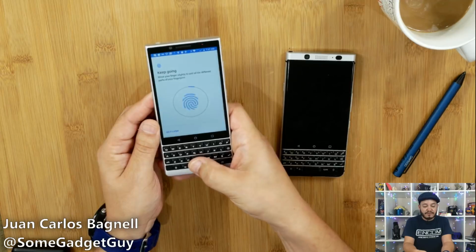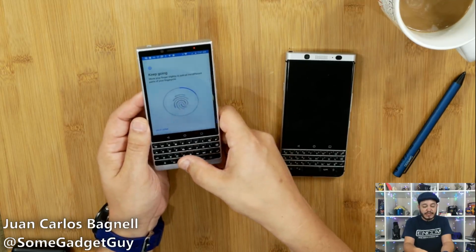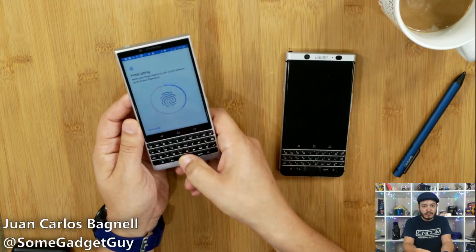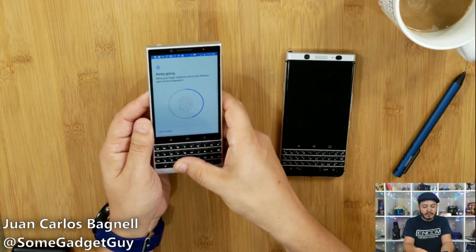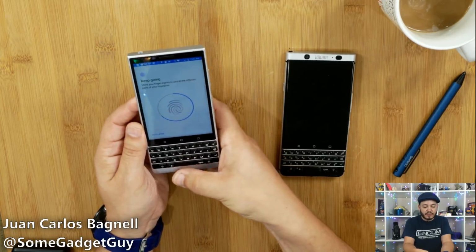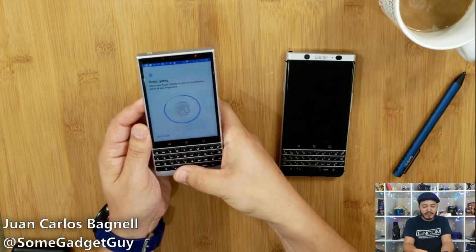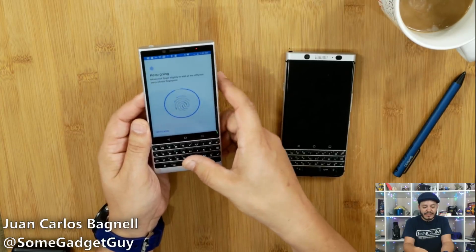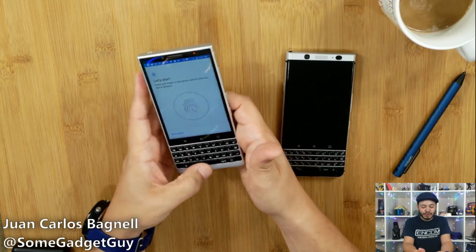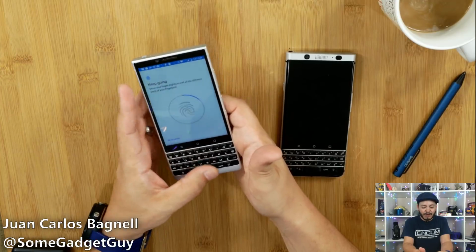Now, I loved the fingerprint feel on the KeyOne. Putting it in the space bar is absolutely genius. And I'm gonna sit here. The training on this is one of the longer ones. On a Pixel, you hit the sensor twice and you're like, okay, it's done. I don't know why that was my voice for Google. Okay, we're Google. Here's your fingerprint, man. You do that, dude. All right, brah.